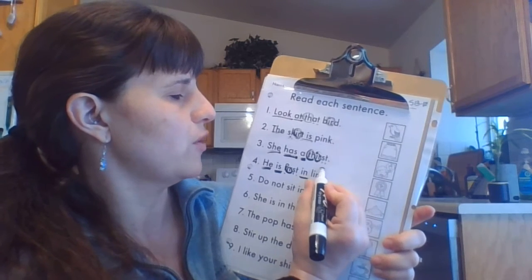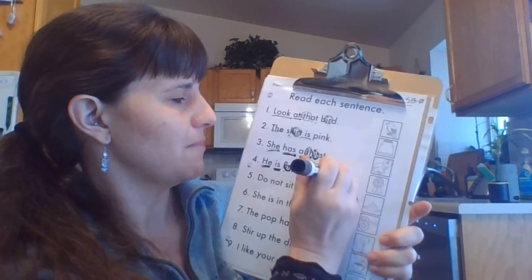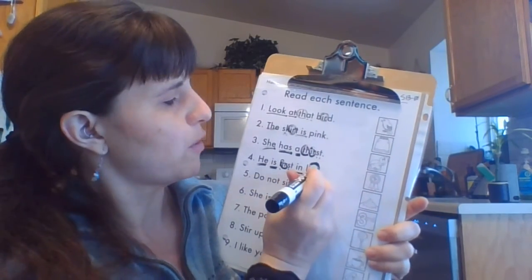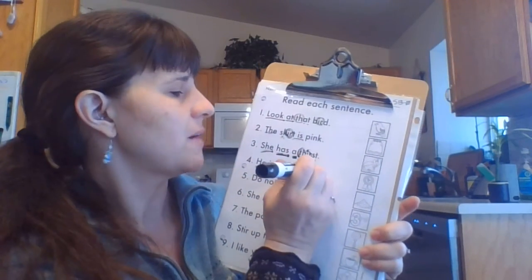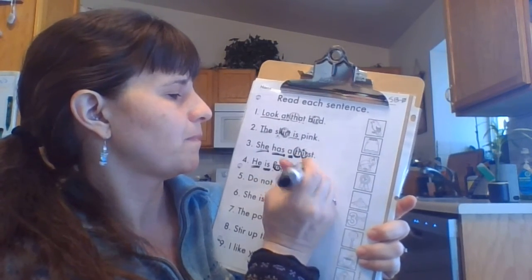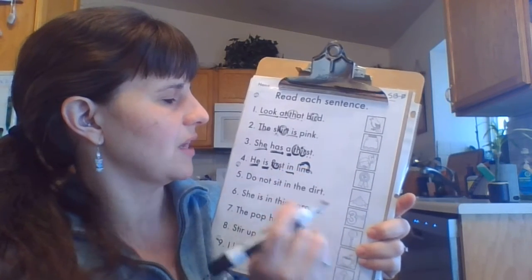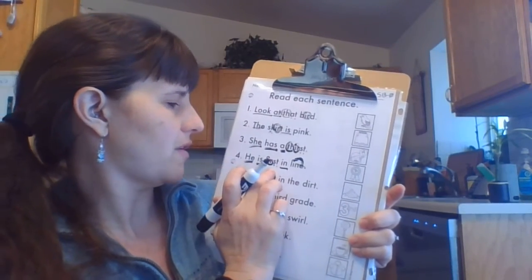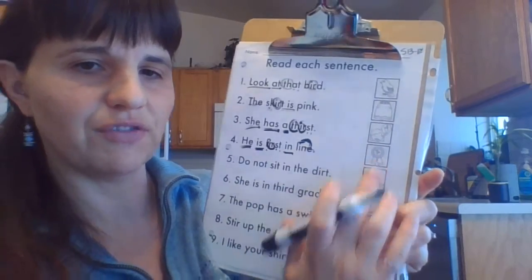Ready? We're going to jump over a letter. Oh, my marker doesn't want to, my marker. Oh, look, it is a vowel. Okay, when I jump over one letter with that E, then it's a vowel, so that means it's a super E. That means the I is going to say its name. Line, and that E's not going to do anything. Line. He is first in line. There's the first. He is first in line.